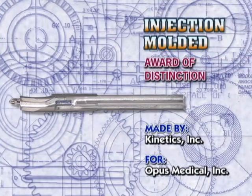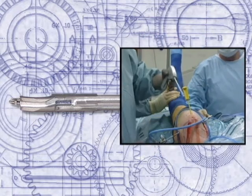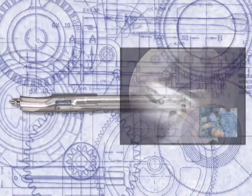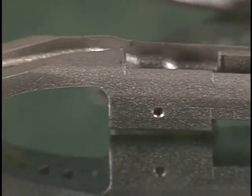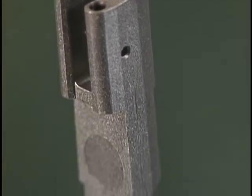Another award of distinction in the injection molded category has been won by Kinetics Incorporated for a lower jaw used in a medical suturing device made by Opus Medical Incorporated. The lower jaw is a critical component of this medical device, which is used to place uniform stitches to a torn rotator cuff, designed to allow independent grasping and suturing with one hand. The high-precision complex shape is made from a 17-4 PH stainless steel to a density of 7.7 grams per cubic centimeter, a typical tensile strength of 130,000 psi, and a typical yield strength of 106,000 psi. Minor secondary operations include reaming 3 holes, coining, and sizing.